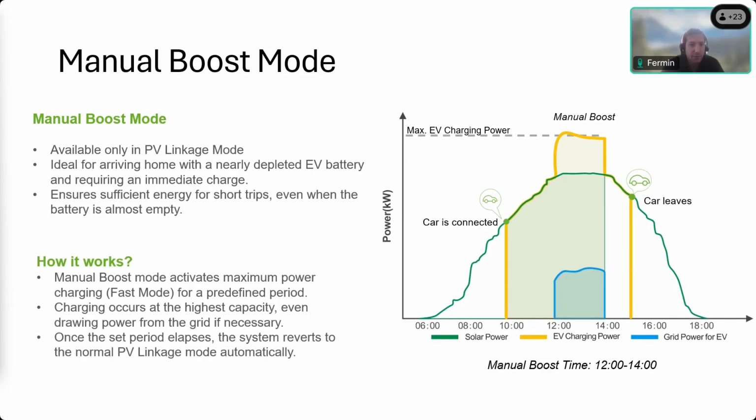This mode is an option in the PV linkage mode. This is to use it once you arrive home, let's say with an almost depleted battery. You can use this mode to set a time for it to charge at full rate and make sure that after this set time, it uses only surplus PV power. And next slide, please.